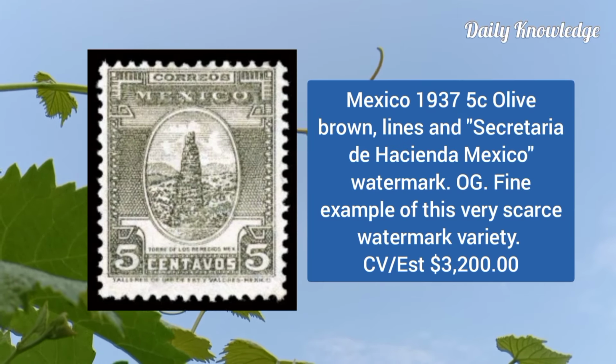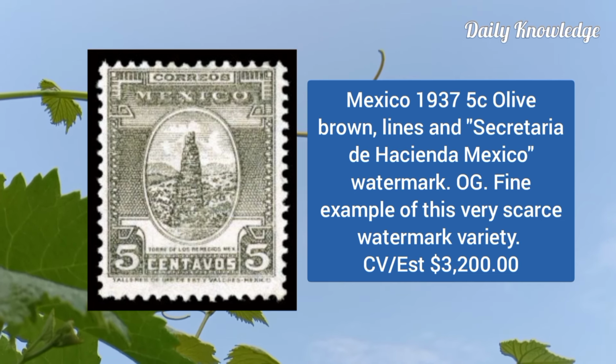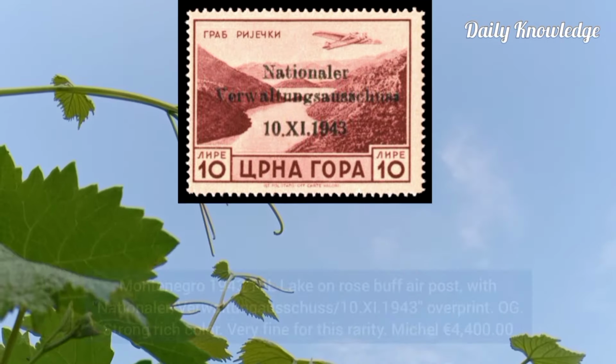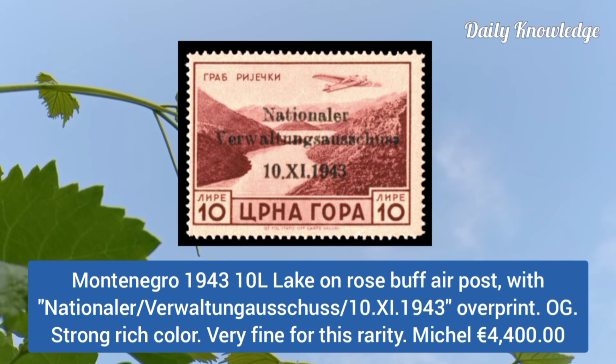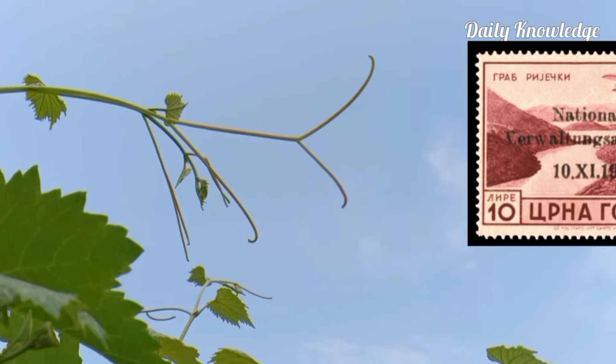Mexico 1937, 5C olive brown, lines and Secretaria de Hacienda Mexico watermark, original gum and it is a fine example. Montenegro 1943, 10L lake on rose buff air post with overprint. It has original gum, strong rich color and it is very fine for this rarity.